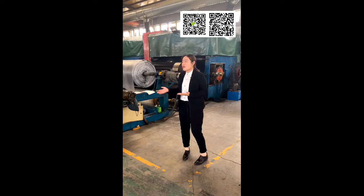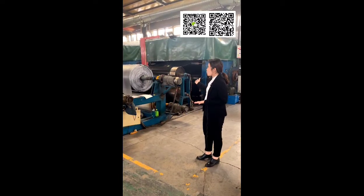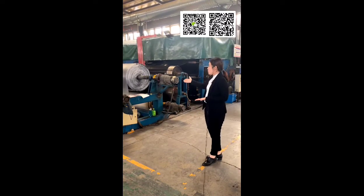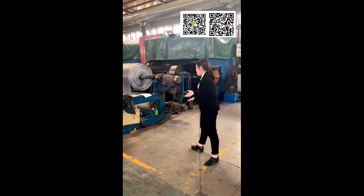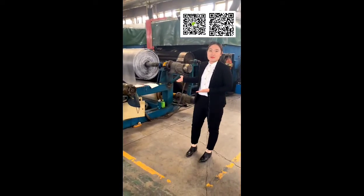Okay, this 8 size is our drum vulcanizer machine. This one is 2 meters wide, and now we are producing rubber sheets. You can see our rubber sheet will be with film in the middle. Now we are producing, I think, 2.5 MPa rubber sheet.